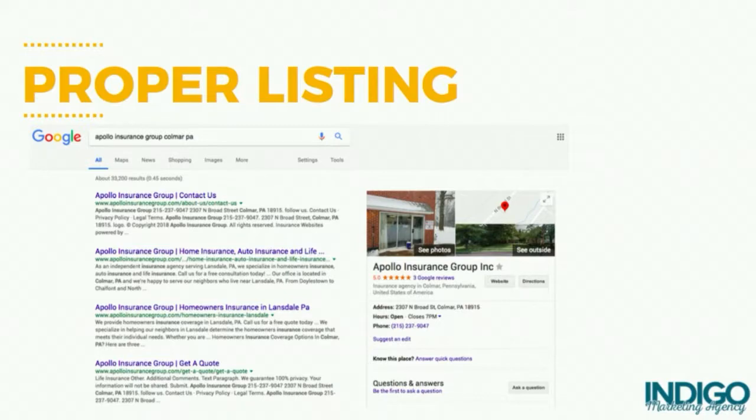But after we do some SEO work, you can see that the Google My Business page is automatically displayed on the right-hand side with photos of their office, of their team, their headshots, map information, their address, the hours of operation, their phone number, and people can click to see your website or to get directions. And you can also see on the left-hand side, there's all sorts of information about contact us, what they do, how to get a quote, and things like that. So this is what a proper listing looks like on Google.